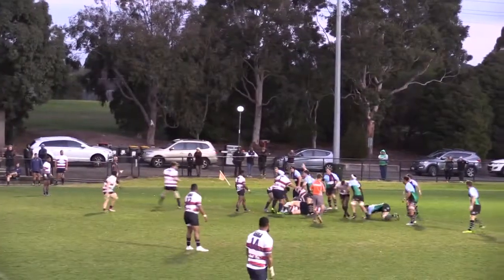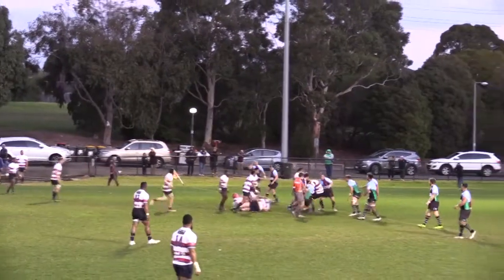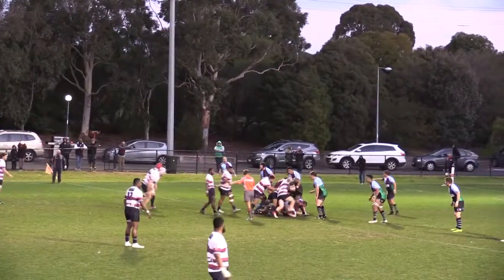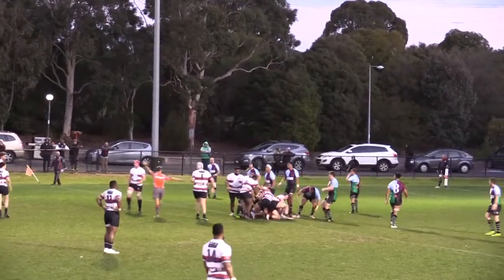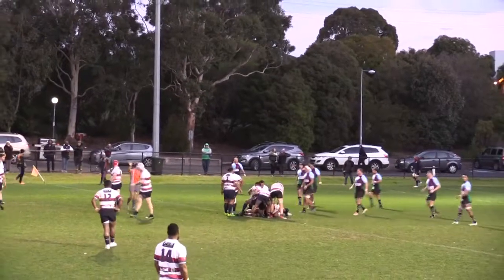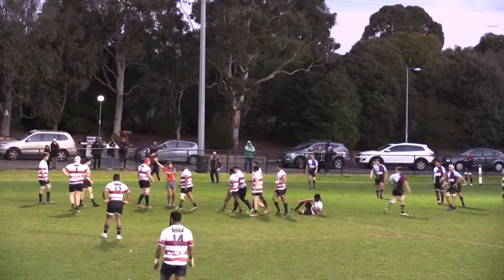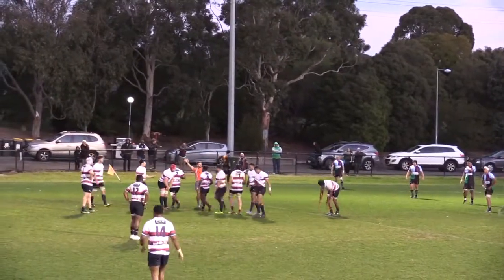So just outside of 22, can Box Hill get back into this game? Picked up by Jack Wooten. Can the ball come back? There is a penalty coming. Yes, there is. McLaughlin picks it up early. Would have liked to seen him give a bit more advantage to Box Hill there, when perhaps he thought that ball wasn't going to come out.